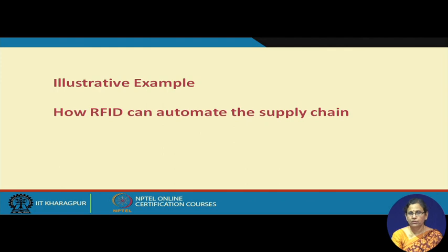You use a different technology for that, which we are going to discuss. But assuming that all the supply chain members have RFID and have compatible RFID technologies, how exactly the item will be tracked throughout the supply chain, and what are the various ways of doing it, that we are going to look at in the next lecture.